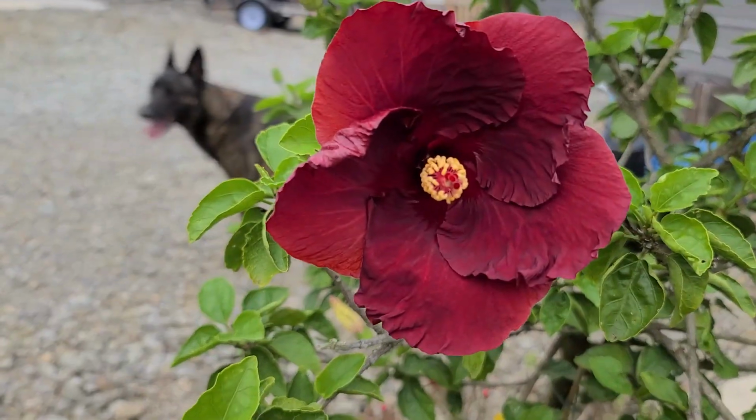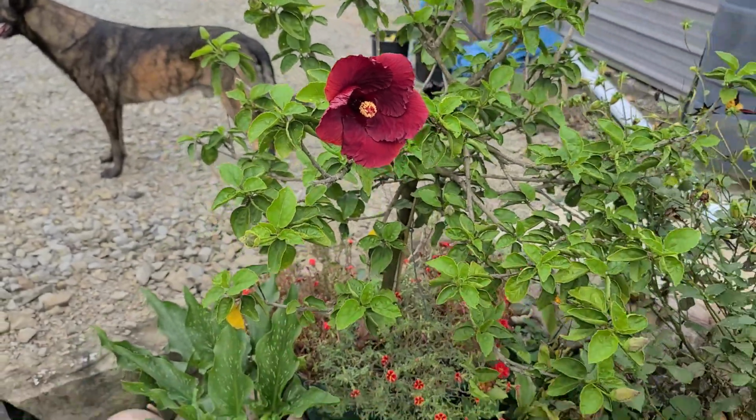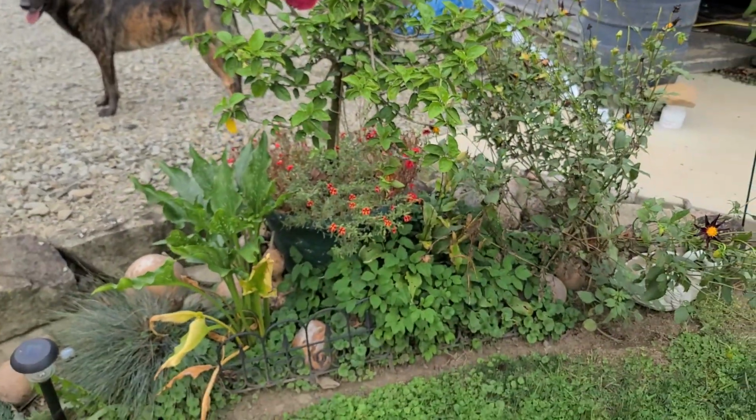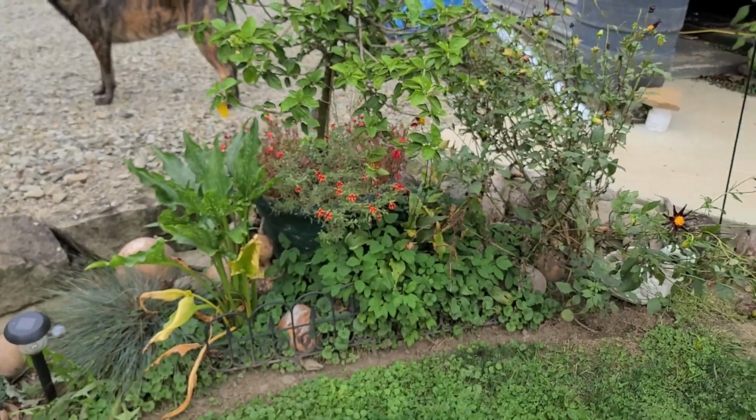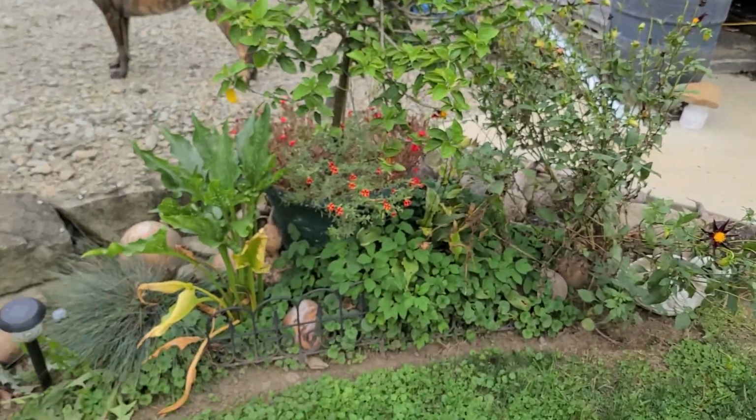And today you're all lucky, we got a beautiful red hibiscus bloom. Gorgeous. That corner worked out really well. Probably do something very similar next year, but that Myrtle's Folly Dahlia might go here instead.